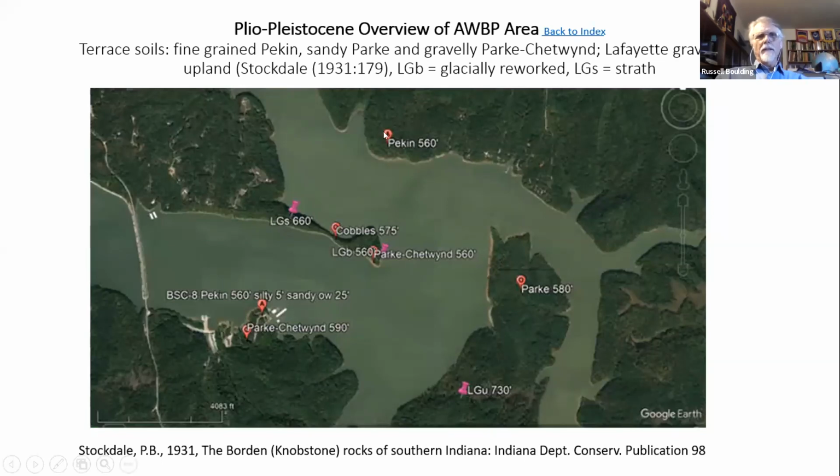And so these were all deposited by the Illinoisan glacier, with outwash coming from the North Fork, here's the Middle Fork and the South Fork. Both of those had outwash flowing into what's now Lake Monroe.